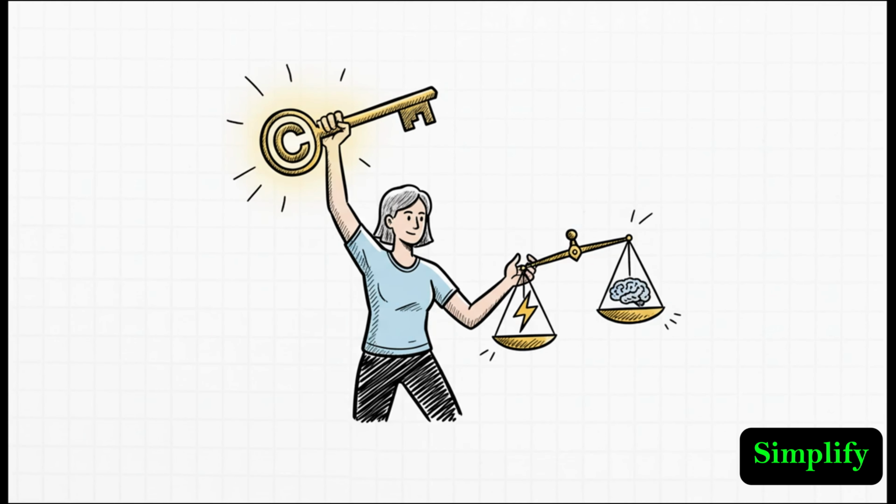So here's the bottom line. C's superpower is that it trusts you, the programmer, completely. It hands you the keys to the hardware. Now, this lets you write incredibly optimized, efficient code. But it also means you're responsible for giving those keys back when you're done. If you forget, you create bugs called memory leaks that can crash everything. It's ultimate power, but with ultimate responsibility.